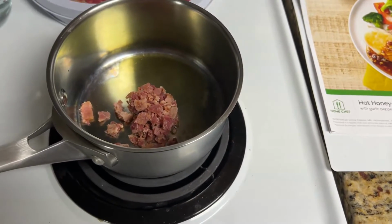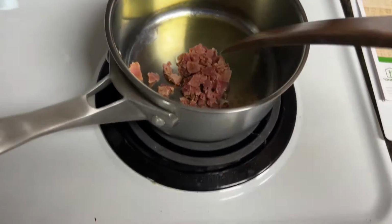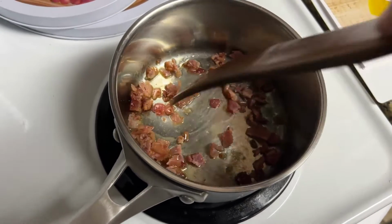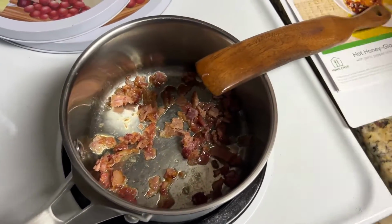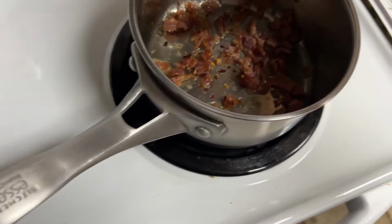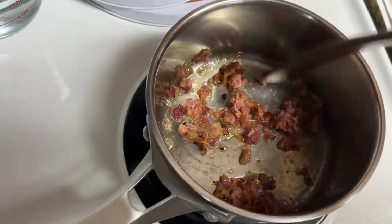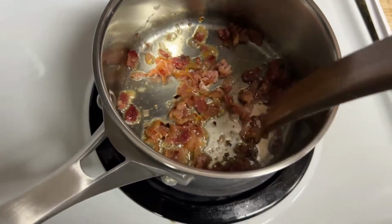Bacon comes out. And a little stir. And we're supposed to crisp up the bacon. That bacon looks a little mild. Probably needs a little crushed red pepper. Oh yeah. Look at that. Looks better already. Okay, so this is going to be the polenta.